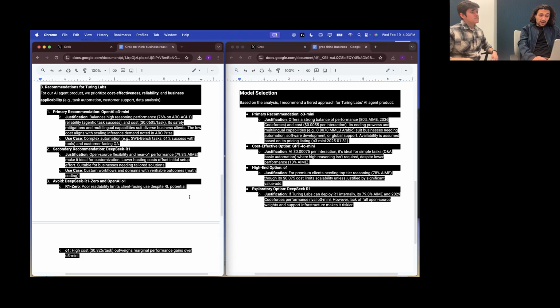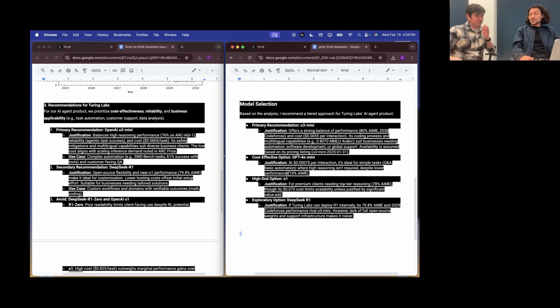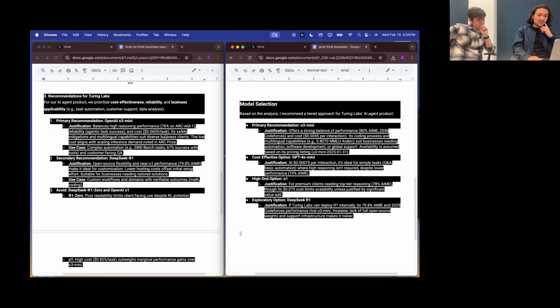So then moving on to their recommendations, they made some similar recommendations. Now, in contrast to some of the models we've looked at in the past, pretty much every one we've done on this test has proposed some sort of hybrid approach where you use R1 and O1 or O3, depending on how much reasoning intelligence you need and how sensitive cost is for your specific task. In this case, both models went ahead and said that O3 Mini is their primary recommendation. This actually aligns more with what we would think. And then they point out the cost-effective option as 4.0 Mini, at least the thinker does.